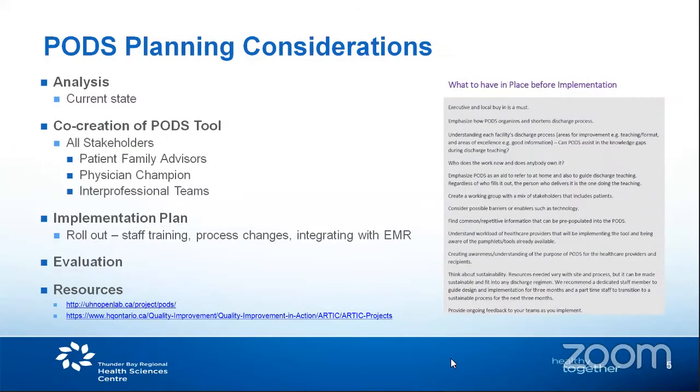In planning considerations, we were really fortunate to join the Arctic Research Project in 2017. Our plan was to start with our medical units where the most complex patient discharges occurred, as mentioned earlier today, then to spread it to other units: adult mental health, surgery, and other inpatient units. If you're looking to be in this program, there are great resources from the 2 links that I have below.